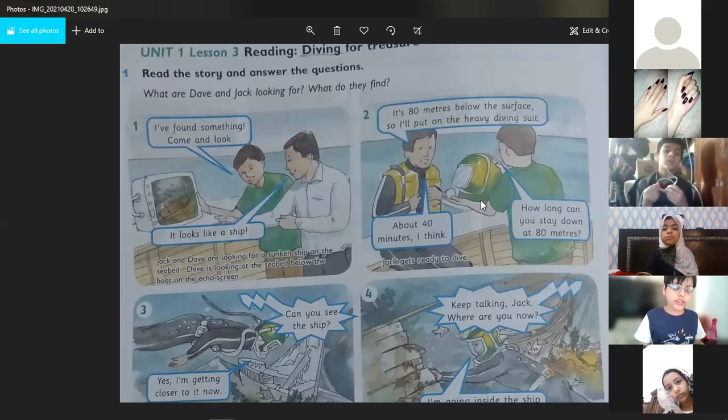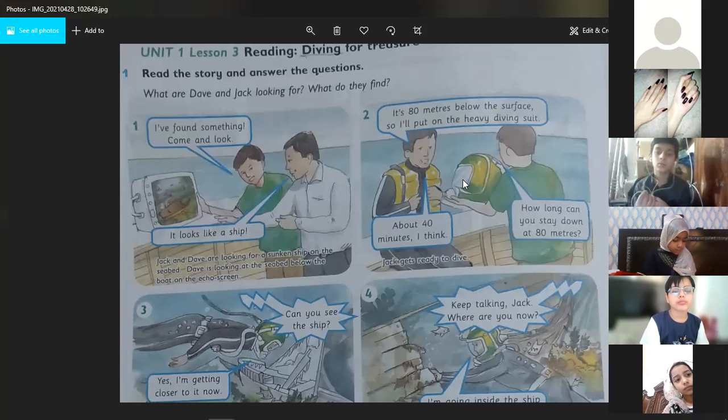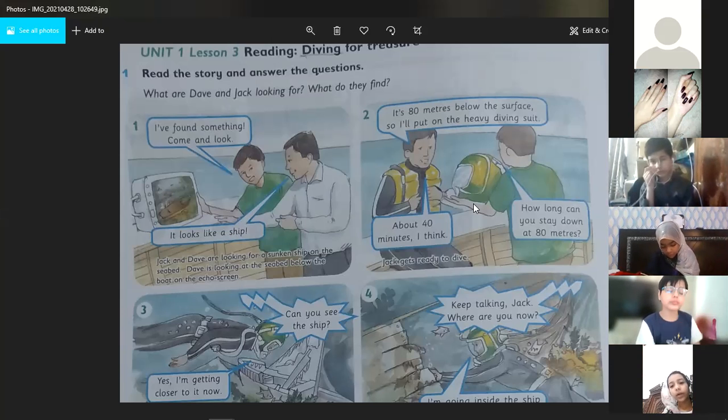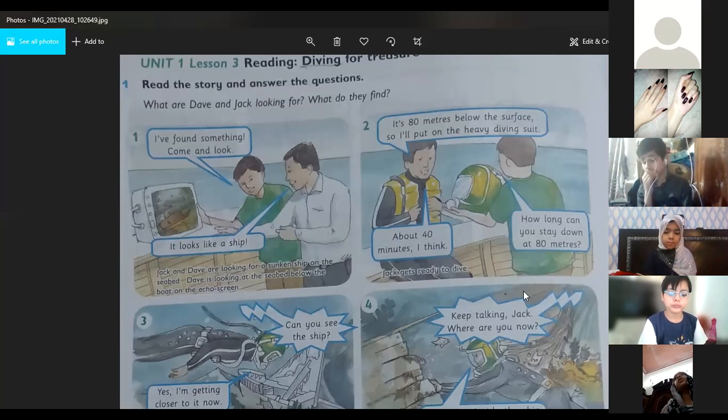Get ready to dive. Okay, now what happens, it is 80 meters below the surface. So Jack is getting ready, and he's wearing his heavy diving suit, and having some oxygen and the mask with him so that he can live under the water. So he says, I can be underwater for 40 minutes, and he can stay down at 80 meters. Now Jack is getting ready.